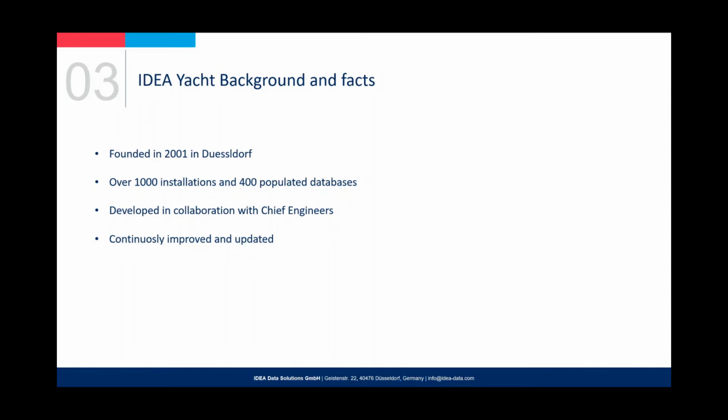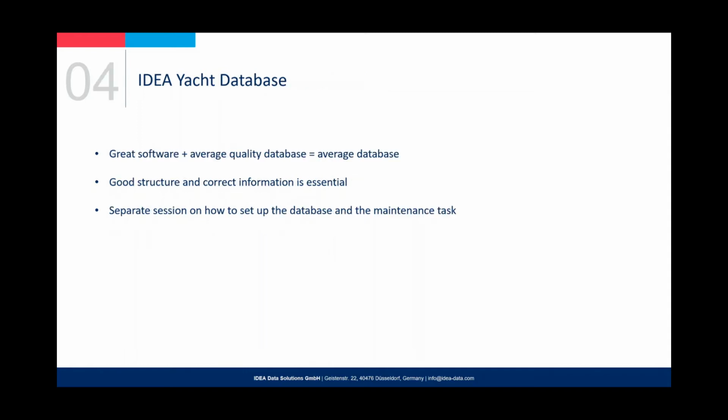The company has been founded in 2001 in Düsseldorf and has been developing since then. During this time frame, we have made over 1,000 installations and populated over 400 databases. IdeaYAT has been, and is to this day, continuously developed in close collaboration with chief engineers and other professionals. We are always working hard and striving to improve by meticulously gathering feedback from our customers and collaborators.